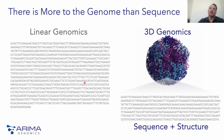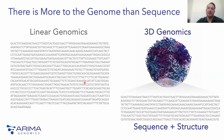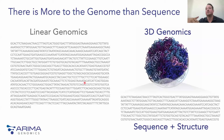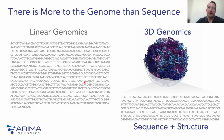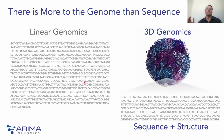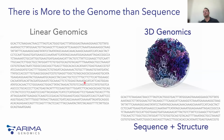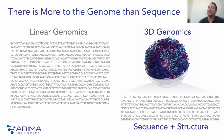But I always set the stage by saying, first on the left, the conventional way of thinking about genomics, I think, is going to your WashU genome browser or your UCSC genome browser or your favorite browser. And that often depicts the genome as a linear thread of A's, T's, C's, and G's. By contrast to 3D genomics, we call that linear genomics, which is on the left side of the screen here.